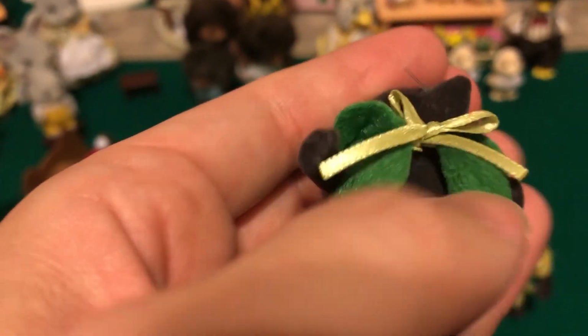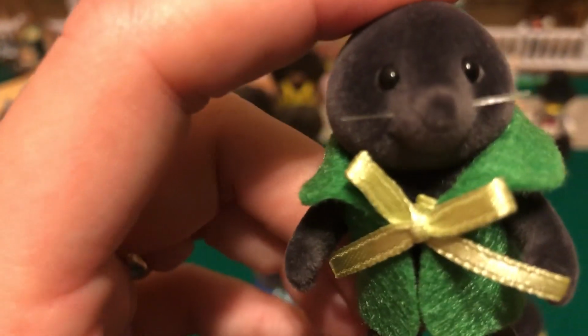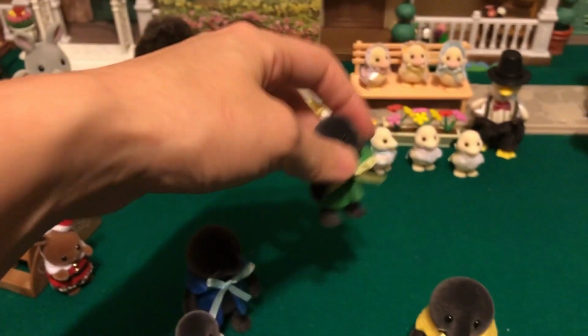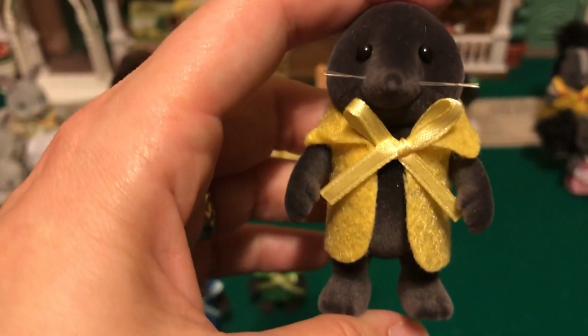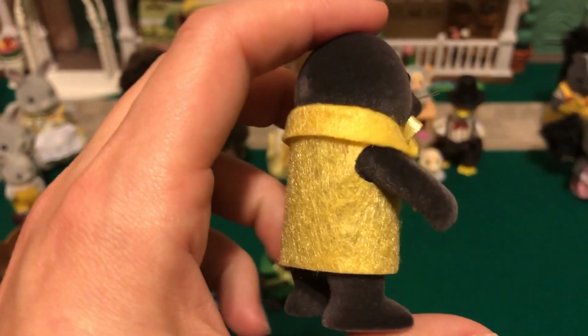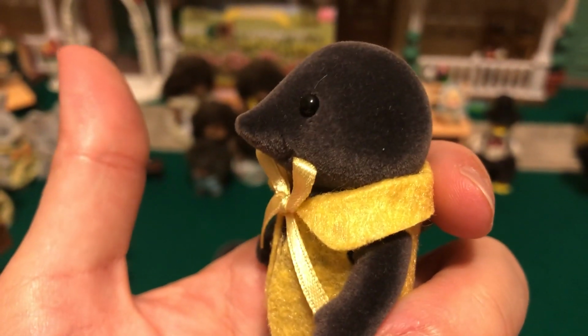And here is the son. This is Muddy McBurrows. I love these names. They're so cute. And he's got a beautiful yellow ribbon. I don't want to untie that because I know I won't get it tied as beautifully as it is now. I kind of wish it was like Velcro or something with the bow just in place, but I appreciate the attention to detail and keeping it true to the original.